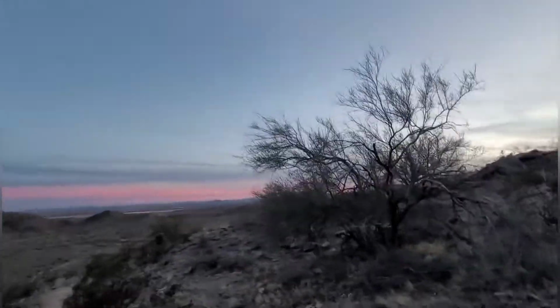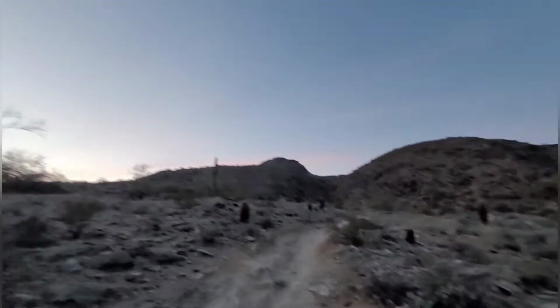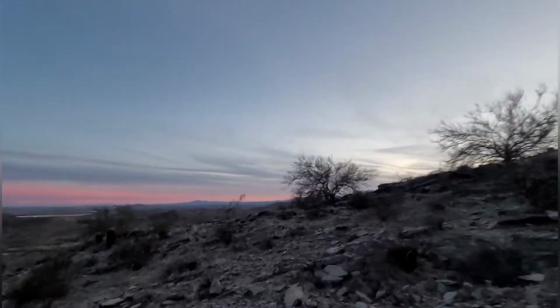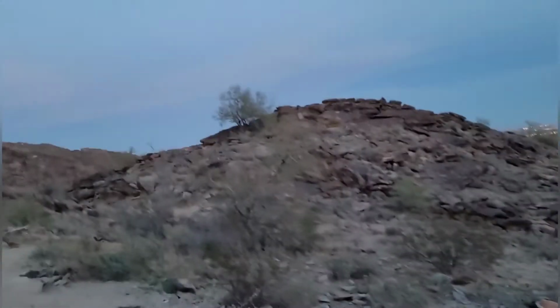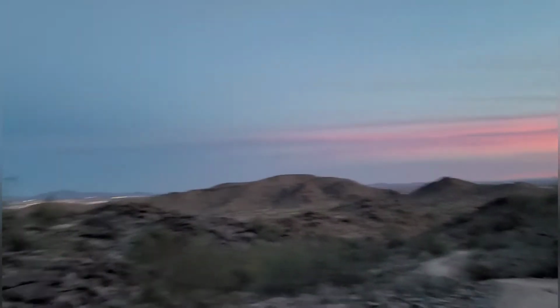Let's see. Mountain. Mountains. Hey, made it. Woohoo! There's the trailhead. Alright, sweet. Look how pretty. Got my headlamp on now. Really illuminates that area closed sign.